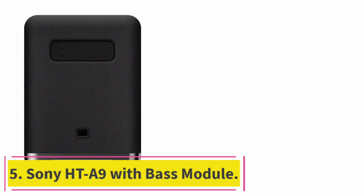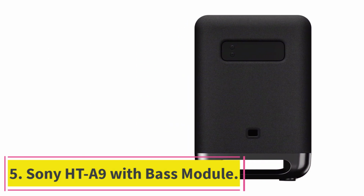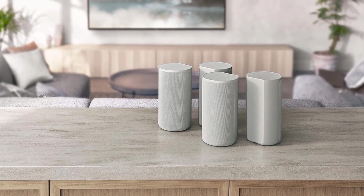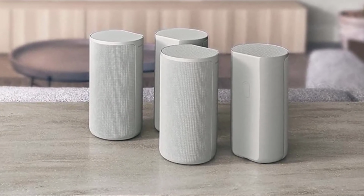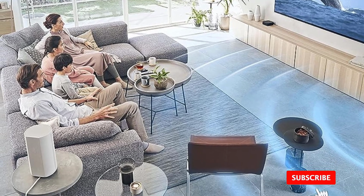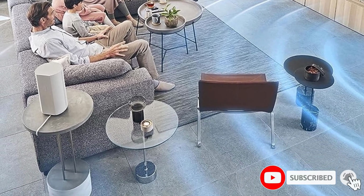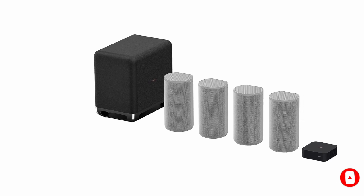At number 5. Sony HT-A9 with bass module. The acoustics of your living space impact how you perceive the sound of your setup, especially for those with larger, more open living spaces. Fortunately, some offerings are better suited to meet your needs, including the Sony HT-A9 with bass module. This 4.1.4 setup has a unique design that pushes the boundaries of our definition of the soundbar.